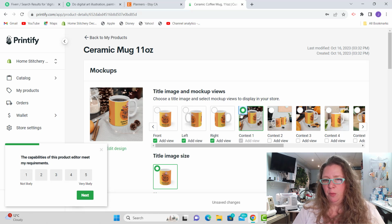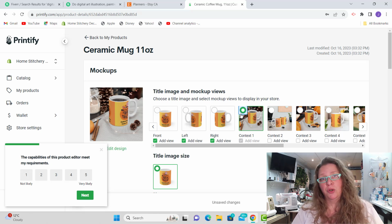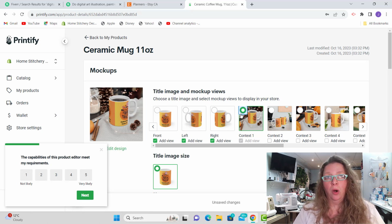So basically what you want to do is have your design, put it on a product, link your product to Shopify, Etsy, or the Printify pop-up shop platforms, and just start selling your design. And I know that is a very simplified answer for it.